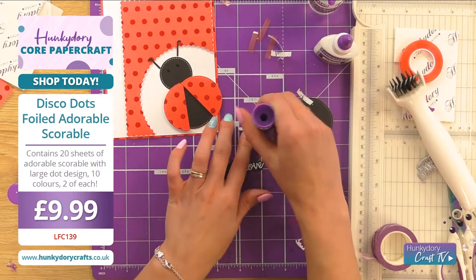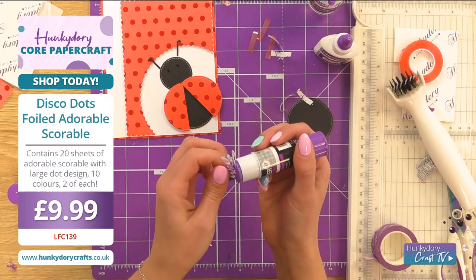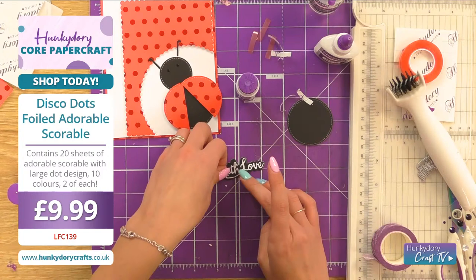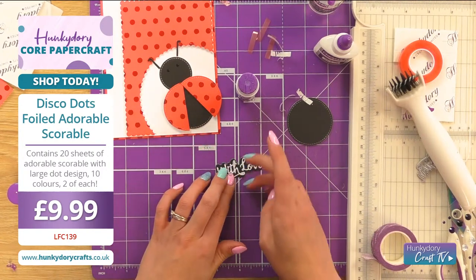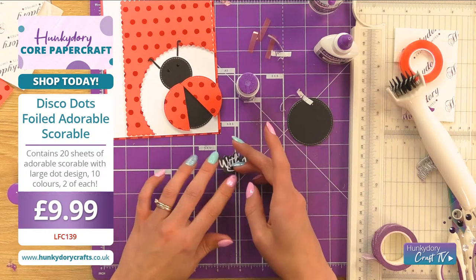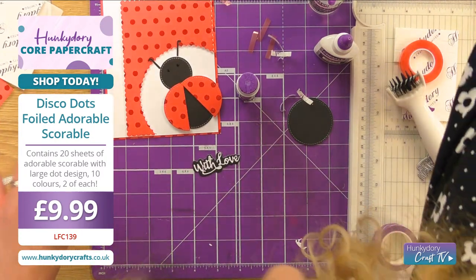Okay, so we're just going with the glue stick again, just to, like I say, it works an absolute dream on those really nice little skinny die cuts. So we'll pop that onto there as well. Okay, and then just give it a really good press. And then let's pop that on our card.